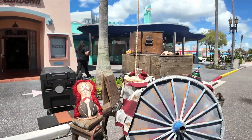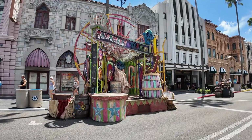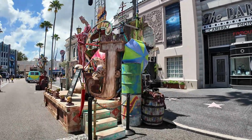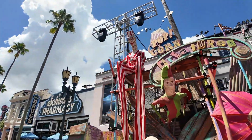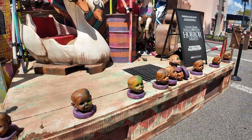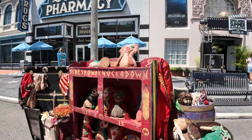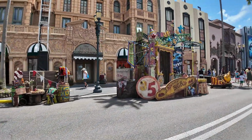I'm going to go through this one really quick because there's a lot of props to look at. Undoubtedly Dead. That's cool. The props are actually really cool at this one. Oh my god, look at that creepy guy up top. No, thank you. Oh my god, the baby faces. No! Very cool. Here's some more props. Some dead old pieces and costumes.